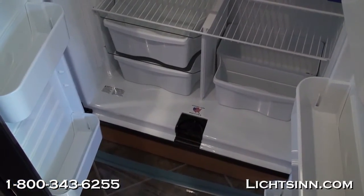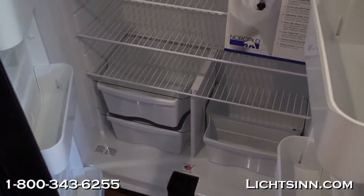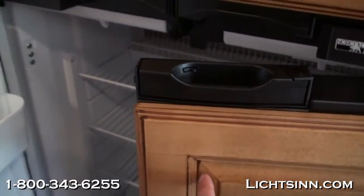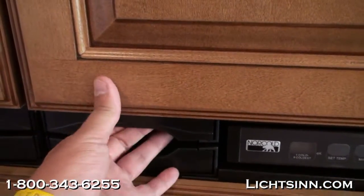We actually have 85 gallons in the freshwater tank, 43 in the black, and 47 in the gray. We also on board carry a 23 gallon propane tank. Adjustable bins and shelves are included within this four-door side-by-side refrigerator.